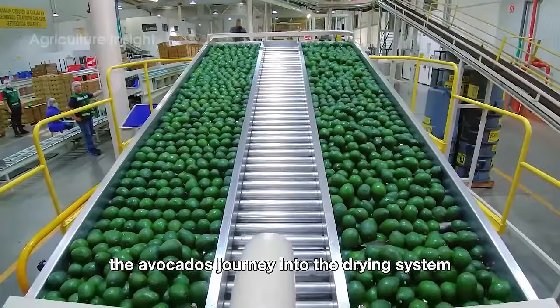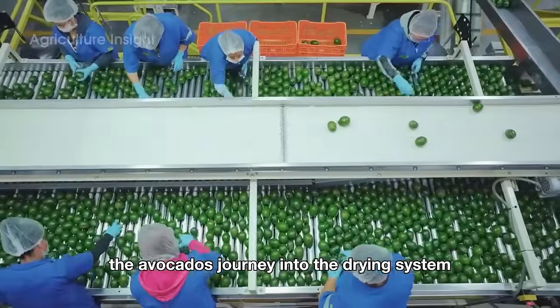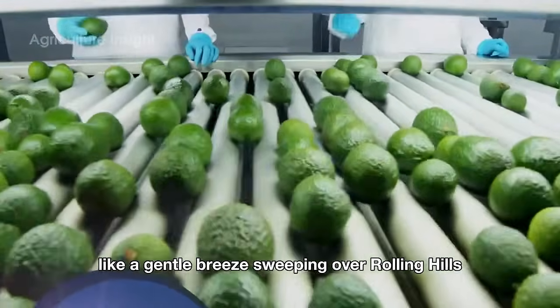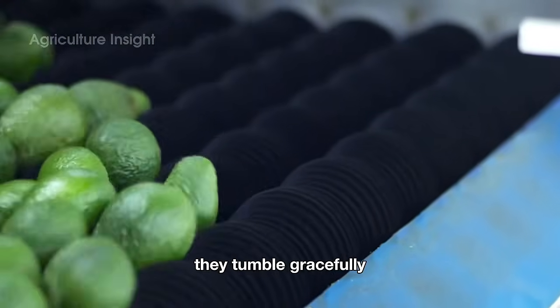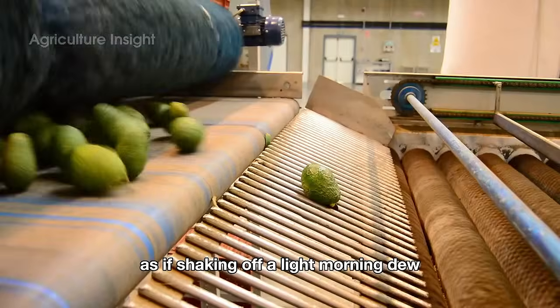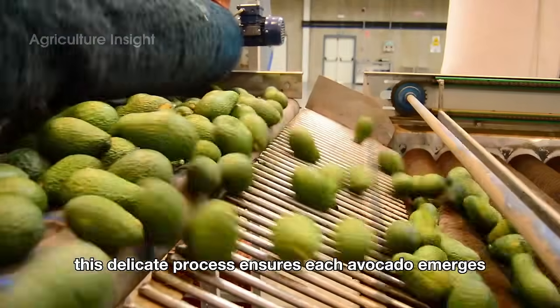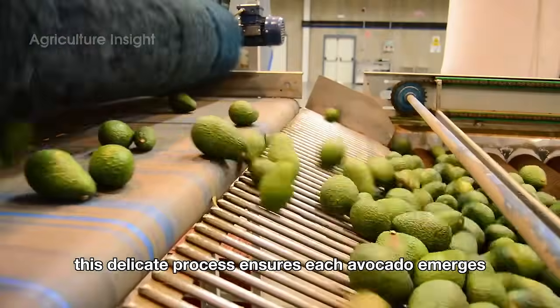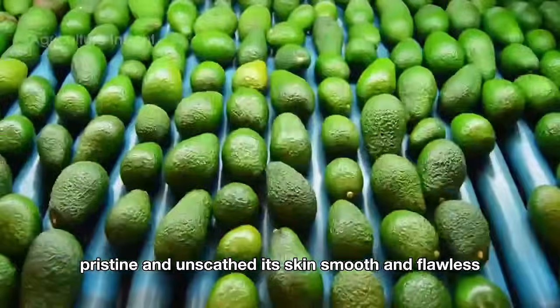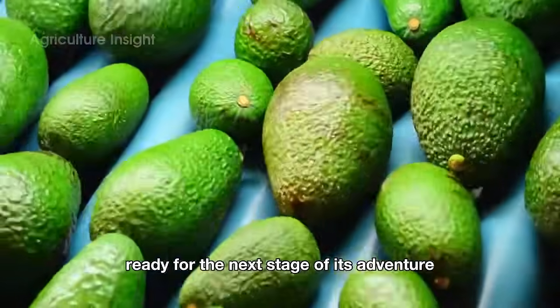After washing, the avocados journey into the drying system, where soft rotating brushes embrace them like a gentle breeze sweeping over rolling hills. They tumble gracefully, shedding every last drop of moisture as if shaking off a light morning dew. This delicate process ensures each avocado emerges pristine and unscathed, its skin smooth and flawless, ready for the next stage of its adventure.